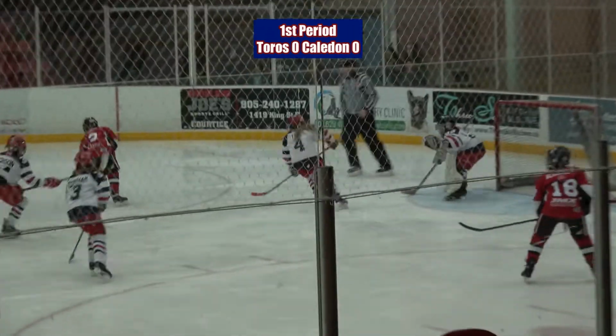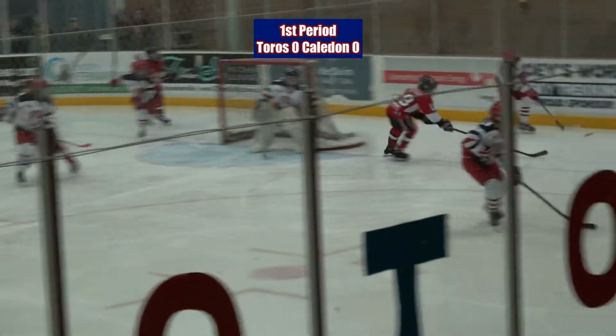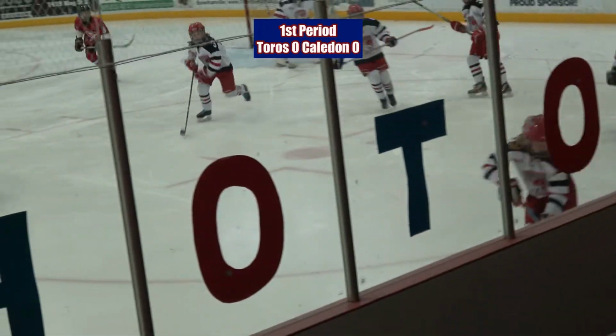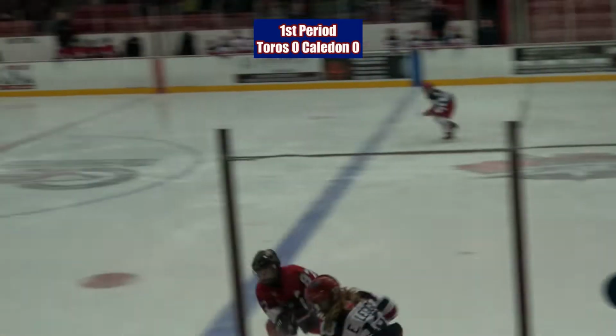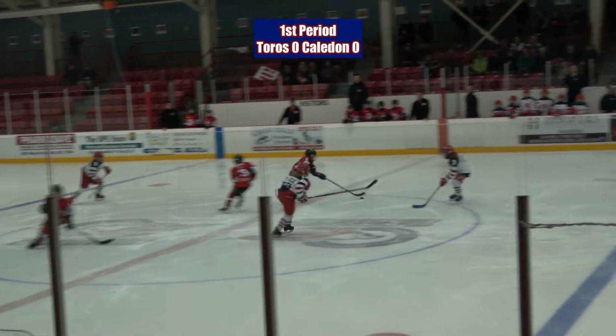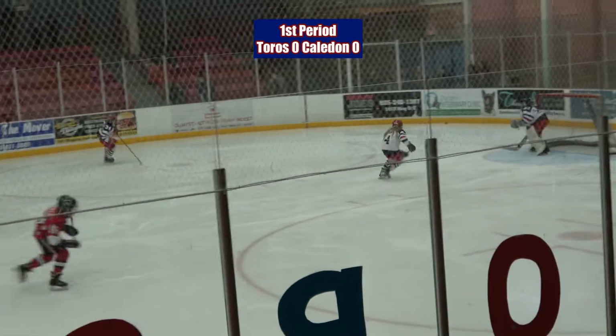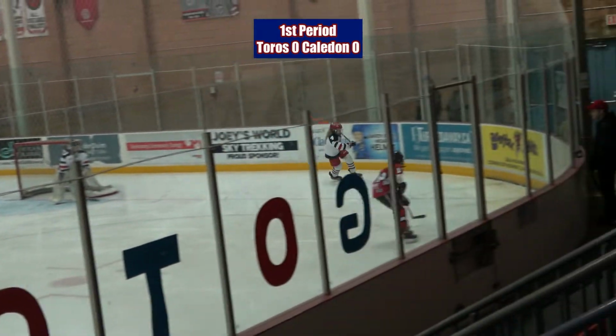Quick shot, there's the first shot from Legg with a blocker hand save. That goes in behind the net. Toros trying to get back into the win column on home ice. Ethan Legg skates it away from center with a pass. That gets broken up with ease, trying to get around Davis Gorham. Dumped into the right corner, back in behind the net for Fair.